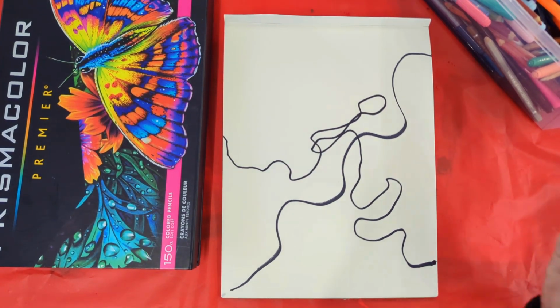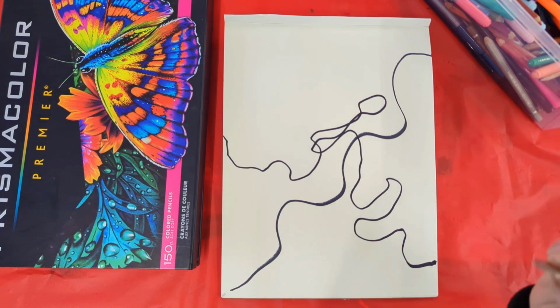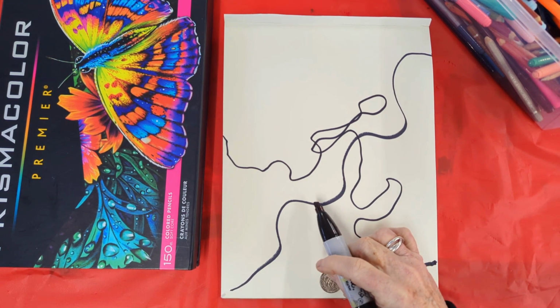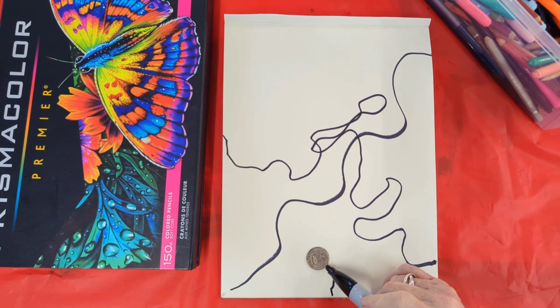Now I had no control of that. So I let go of all the control and I just let the line flow, which is a much more interesting line actually than I created before. Now let's do that one more time, and this time I'll push this up from here up to here. So I'm going from the bottom up to the top.